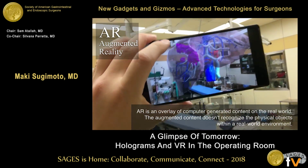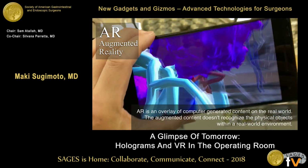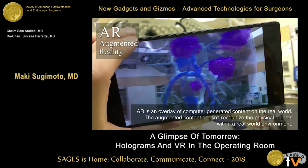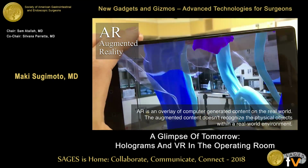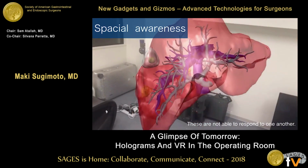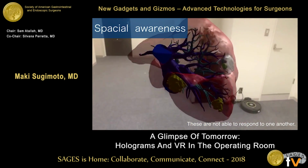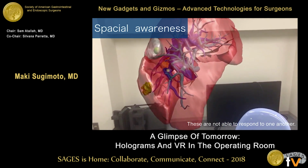So we can integrate this system into an augmented reality system. AR is an overlay of computer-generated content on the real world. The augmented content doesn't recognize the physical objects within the real world and environment. So we can have spatial awareness by using AR. They are not able to respond to one another.